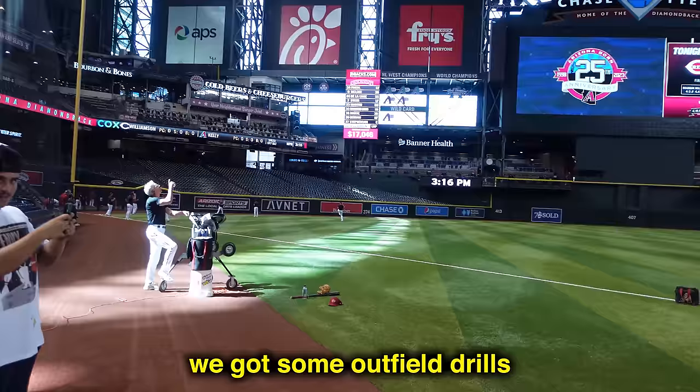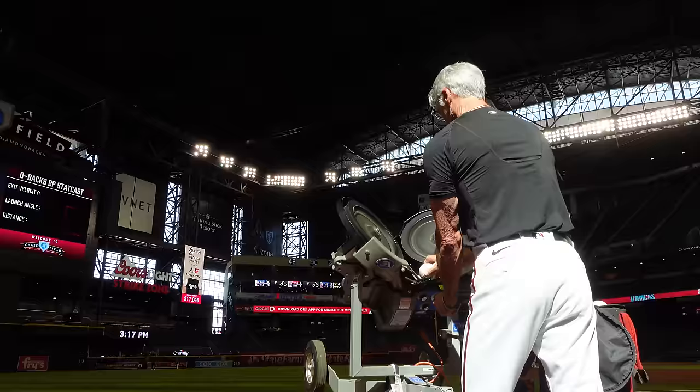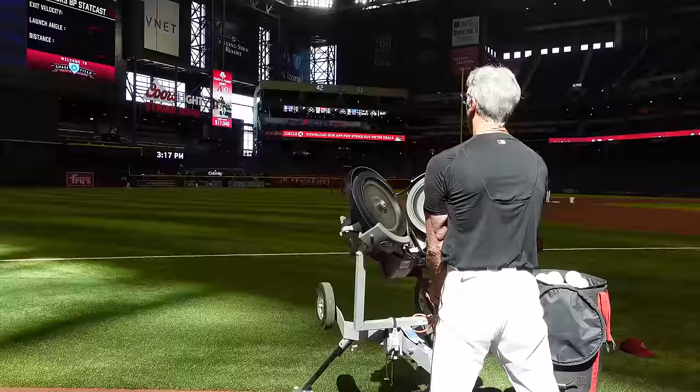Got some outfield drills, launching balls in the machine. This is a little bit further than we're allowed to go. Yeah, we're normally not allowed past third base. There it goes. Yeet. This is all that happens the day after an off day. They do this drill once a homestand, so you're in for a treat today.